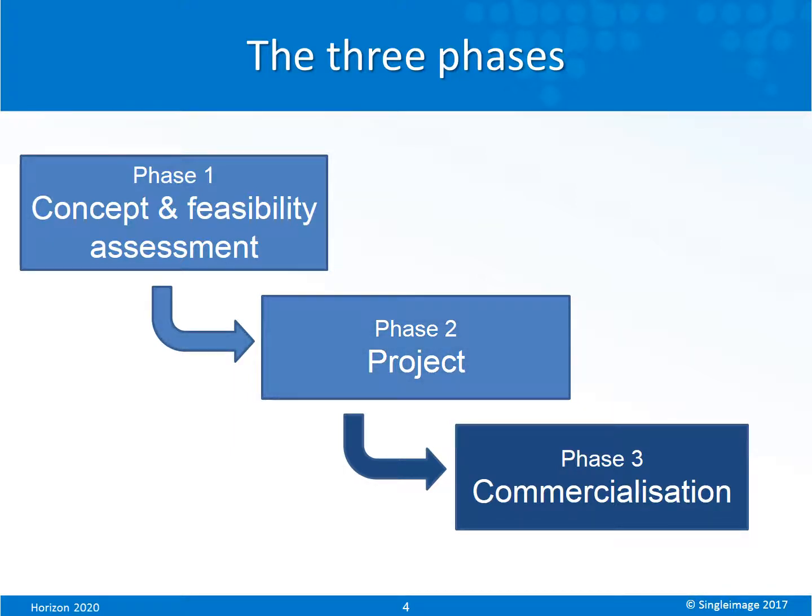Phase 2 is the main project. This will normally consist of activities such as prototype development, testing or demonstrating new product, process or service. The final phase addresses commercialisation. This phase provides business coaching adapted to the specific needs of each SME. It also provides and helps in obtaining capital investment and in finding new markets and distributors across Europe.